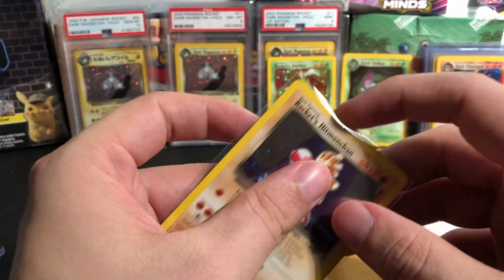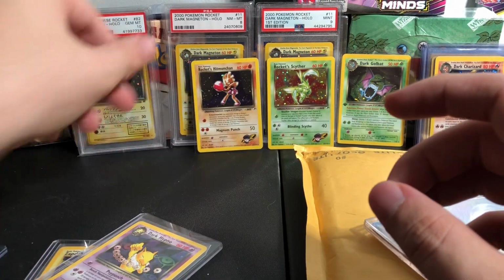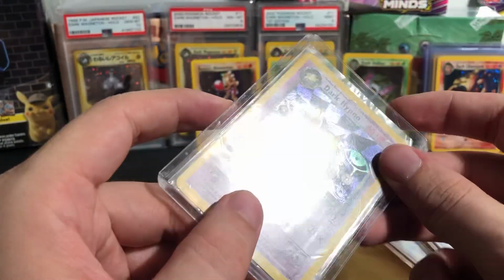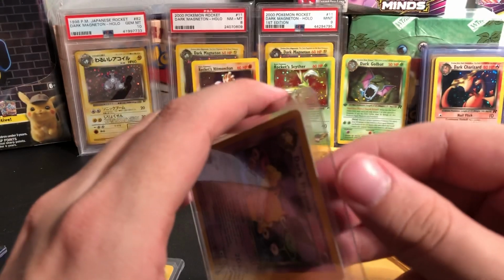He's in really good condition. I'm really impressed. He took care of his cards. I don't think a lot of people do that. I don't think a lot of people take care of their cards. Now, if this guy came in good condition, I would really like that, because this is one of my favorite cards, which is why I asked to buy him.